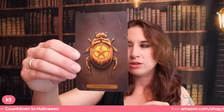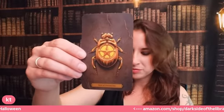Three of Pentacles. It's been a while. Here's the Ace of Pentacles. I love the beetles. They're so cool.